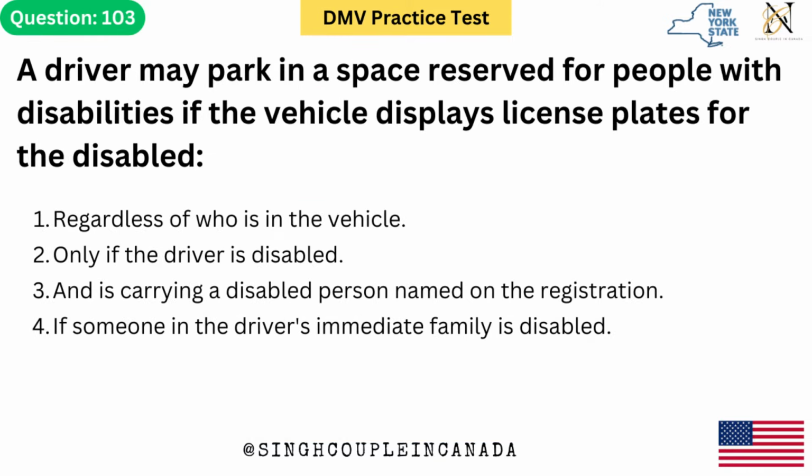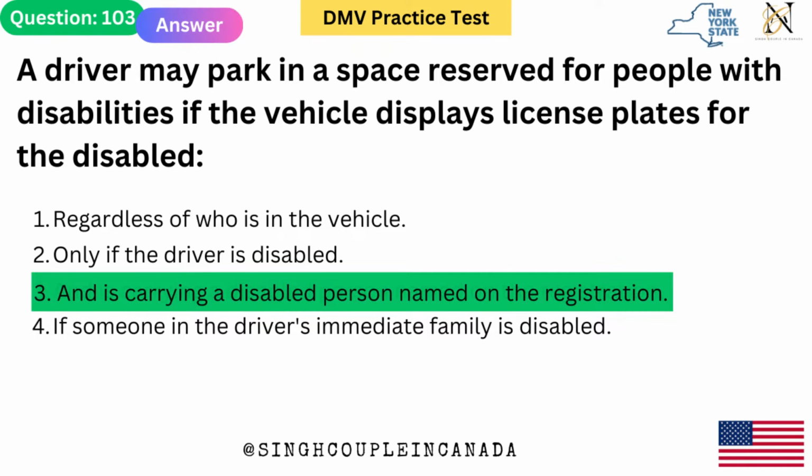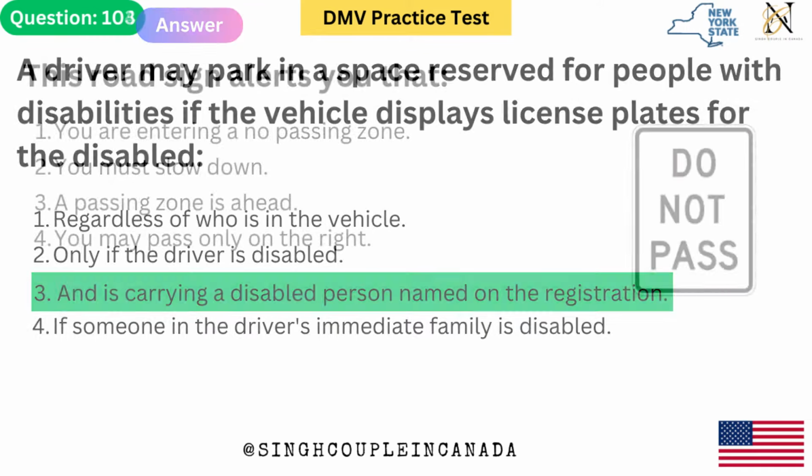Question number 103. A driver may park in a space reserved for people with disabilities if the vehicle displays license plates for the disabled: 1. Regardless of who is in the vehicle. 2. Only if the driver is disabled. 3. And is carrying a disabled person named on the registration. 4. If someone in the driver's immediate family is disabled. The answer is 3. And is carrying a disabled person named on the registration.